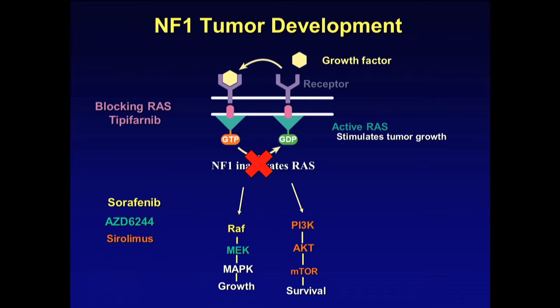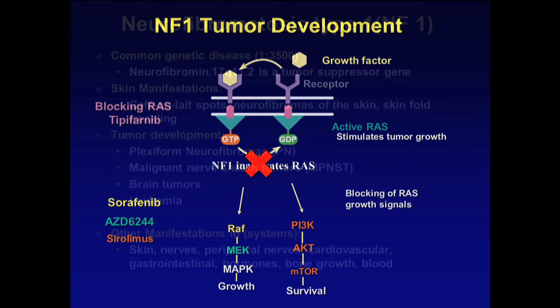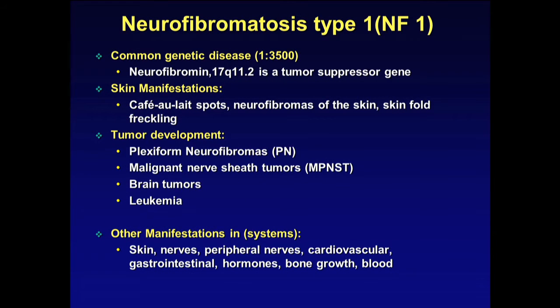And one of these pathways is what we call the RAS-RAF-MAP kinase pathway. And in there, in green, you see MEK, and that's the target of the trial that I'll talk to you about today, the MEK inhibitor. But there are other pathways that are important, and potentially down the road, we have to block more than one pathway, two pathways, to get the best results.